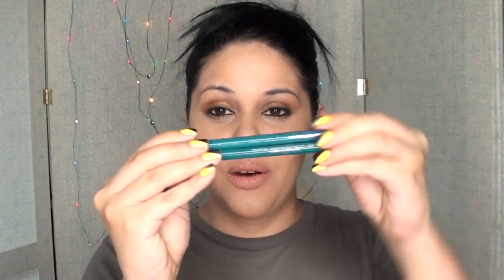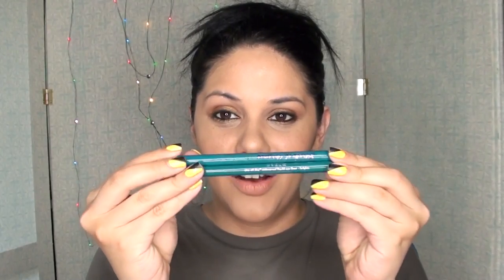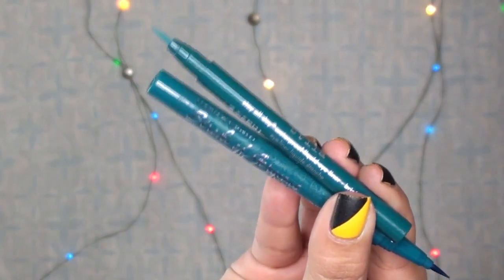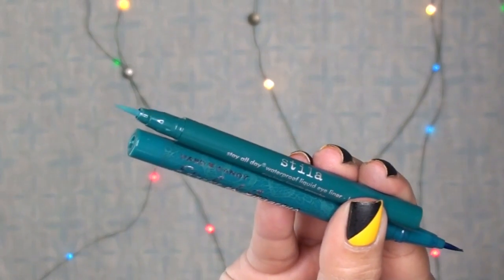No shimmer in it whatsoever. Color payoff is immaculate. You can even shake it to get it going, which is nice, because as you're going to see, I compare it to the Stila Stay All Day Waterproof Liquid Eyeliner in the Brights called Teal, because once I bought this and brought it home, I was like, oh my god, the outside looks exactly the same, the color. They are not the same. Stila is a little more opaque, is how I would describe it. It's more like a paint.